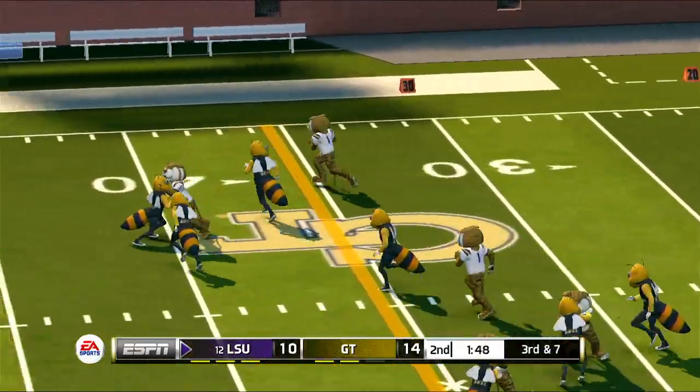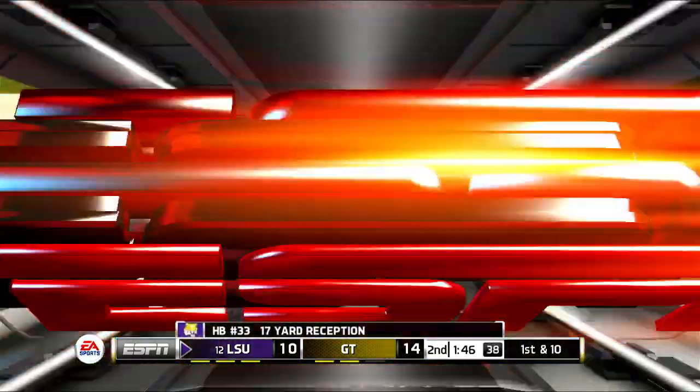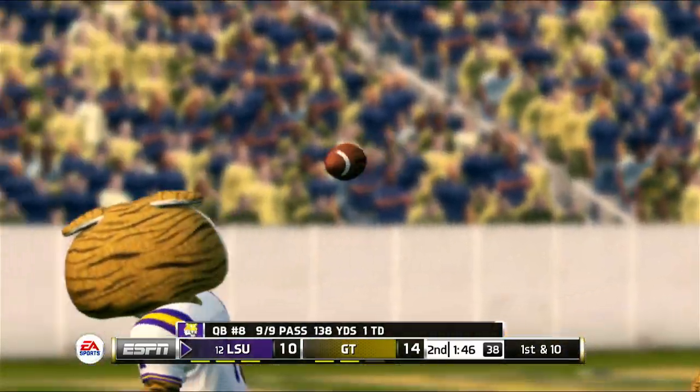Throws it in a hurry. And they push him out at the 45. That's a gain of 17 on the play. That makes it first and 10.